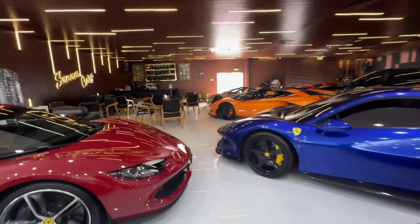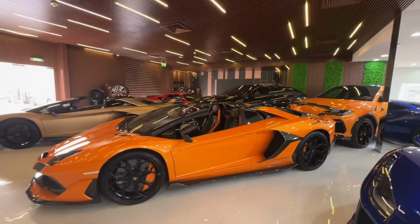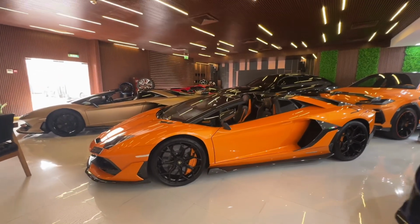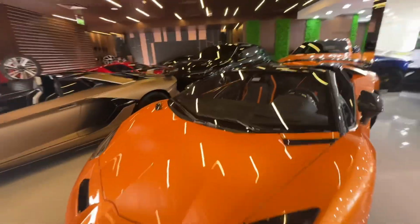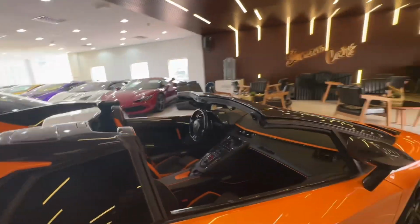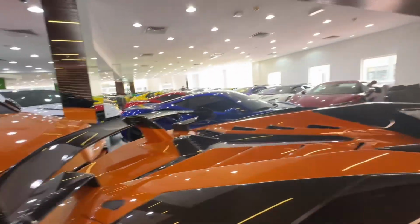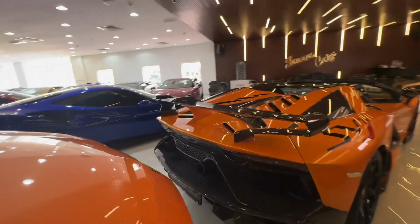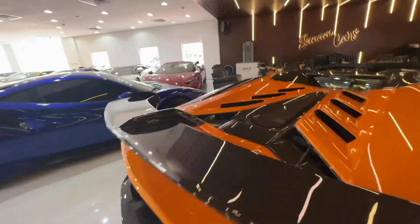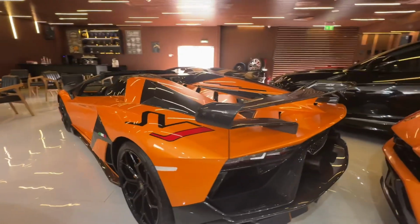You can see this, guys. Lamborghini Urus, same color, or this Lamborghini. Which brand model, I don't know, I have to search. This is the interior of Lamborghini. Actually I'm new in this field, Lamborghini and luxury cars, so I don't know. I think Hurricane, this Lamborghini Hurricane, let's see.